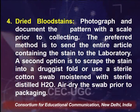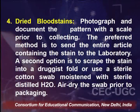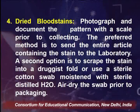For the dried blood stains, as we spoke previously also, all the biological materials which are in wet condition should be air dried first, and the dried blood should be photographed first. The investigating officer should also document the pattern with the scale prior to collection, because the blood stain pattern helps us in the reconstruction of the crime scene. The preferred method is to send the entire article containing the stain to the laboratory.